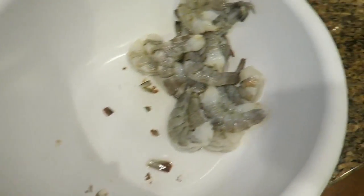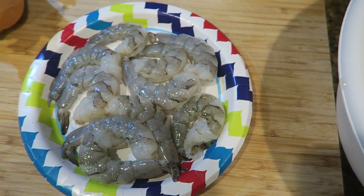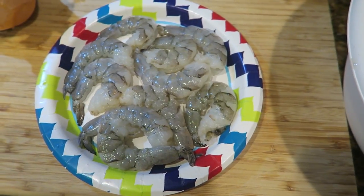Okay, now it's time to start cooking. I just took all the shells off of my shrimp. I'm going to season my shrimp so it's ready as I'm getting the sauce together. So I'm gonna season the shrimp right now, then I'll cut up my onion, and then we'll get the curry sauce cooked.